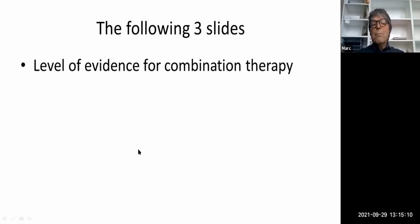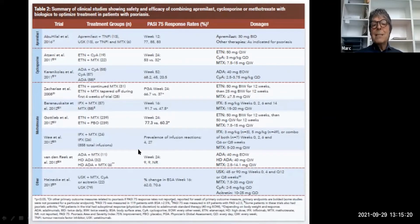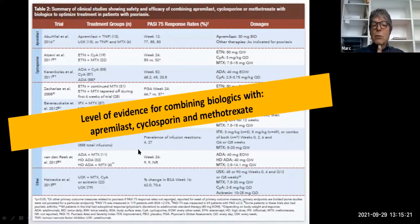I will go very quickly, but just to show you that regardless of the combination that you are going to use, there is some evidence in the literature to support you. So the first one is about apremilast, cyclosporine, and methotrexate. This is the level of evidence which is presently available if you combine biologic with apremilast, cyclosporine, and methotrexate.